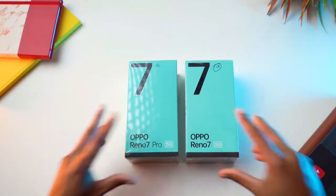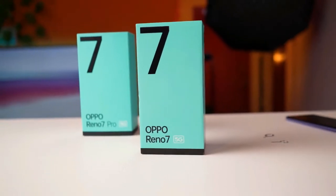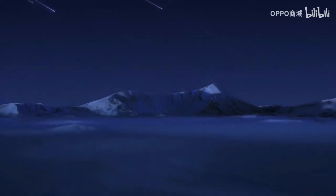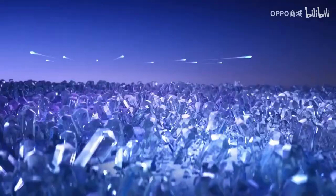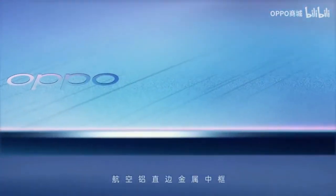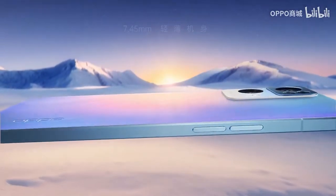Oppo's Reno series has been the company's flagship offering in India for years now. However, since it stopped launching new models in the F series, the formula for the Reno Pro models has been pretty straightforward so far: slim bodies with curved design and fast charging. While the charging bit is still the same for the brand new Oppo Reno 7 Pro, Oppo has decided to switch things up with the design.